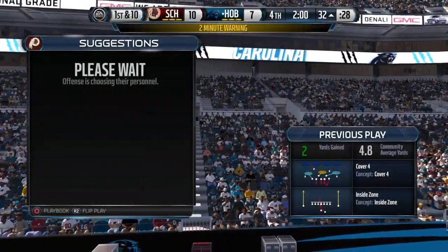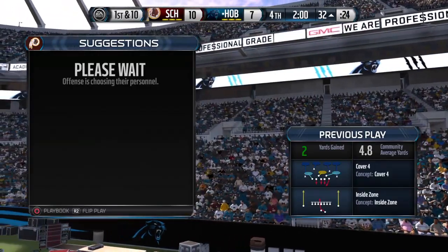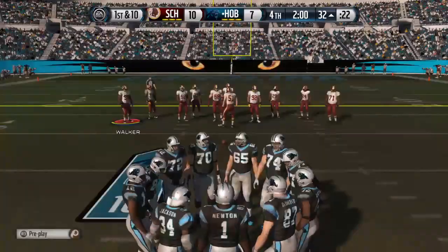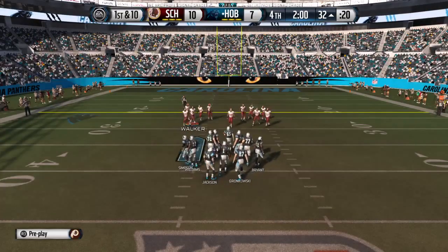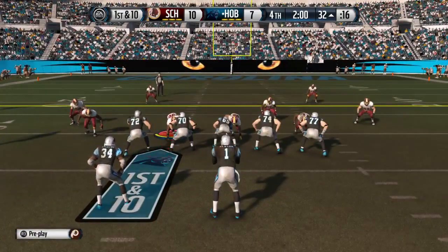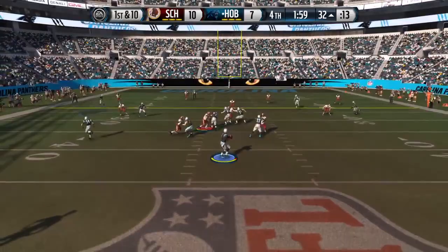Down a couple points here in the second half. Don't look down the field for that big play. Just keep marching. First down, pressure on every snap now. Defense lining up here late in this one, trying to hold on to the lead from the shotgun.